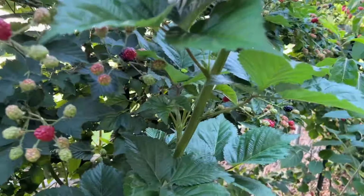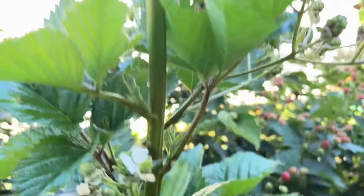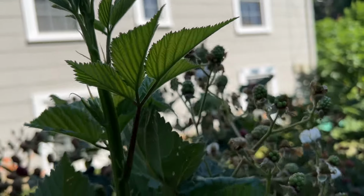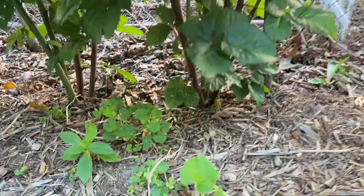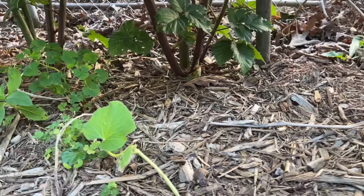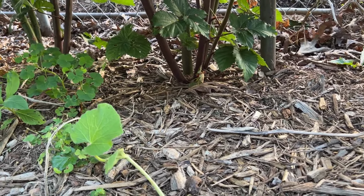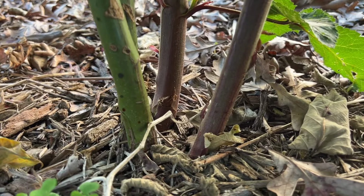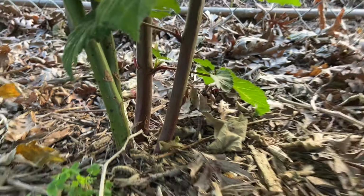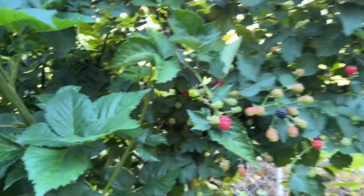And again, here's one of those primal canes. This is 6.5 feet already. And again, popping out. There was 2 before, and there's 4 coming from that one. This one is the same, but you can see that those primal canes there are already as thick as my thumb. So again, a very strong growing plant.